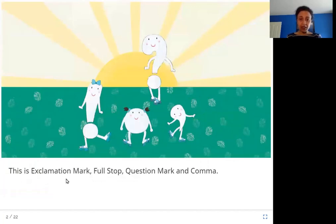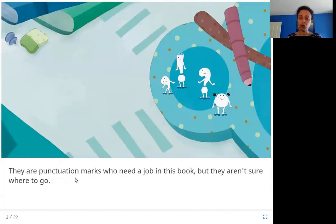This is exclamation mark, full stop, question mark, and comma. So here you can see exclamation mark, it's the line with the dot under it, full stop, just the dot, comma, and question mark. It's the curved line and the dot under it. These are all punctuation marks. They are punctuation marks who need a job in this book, but they aren't sure where to go. So they're all sitting here and they're thinking, what do we do in this book? They're not sure. So let's see what happens.